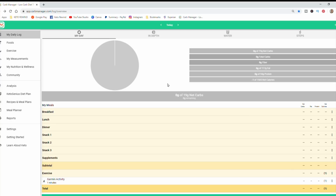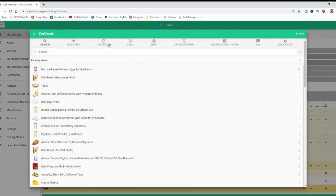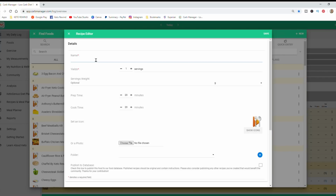Okay, so let's start off by making a recipe. I believe I have this one already in here, but just to be sure that you know how to do it, we're going to show you how. So I'm just going to hit the plus button, go to new, and click recipe. We're going to call this Keto Rewind Sausage Gravy.